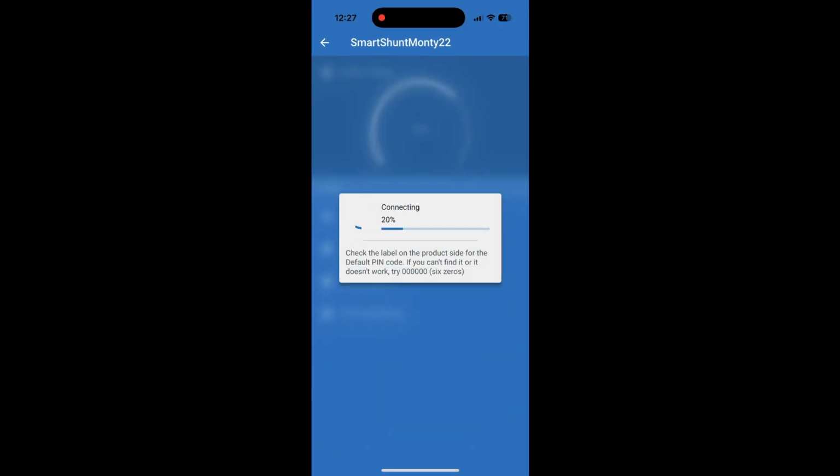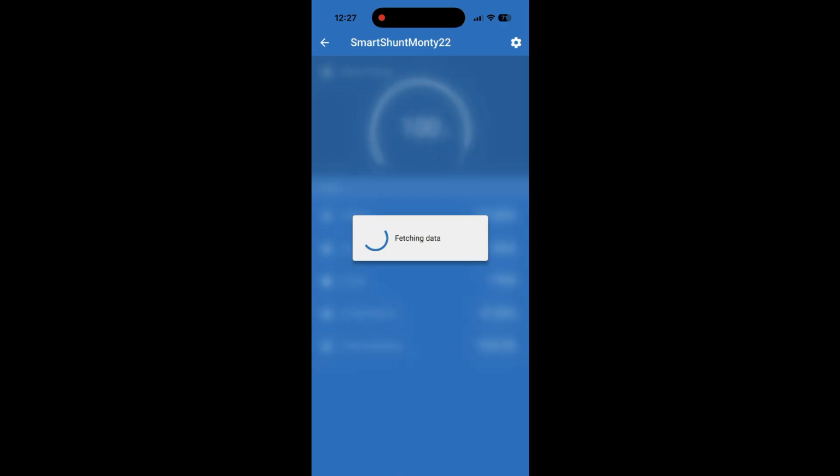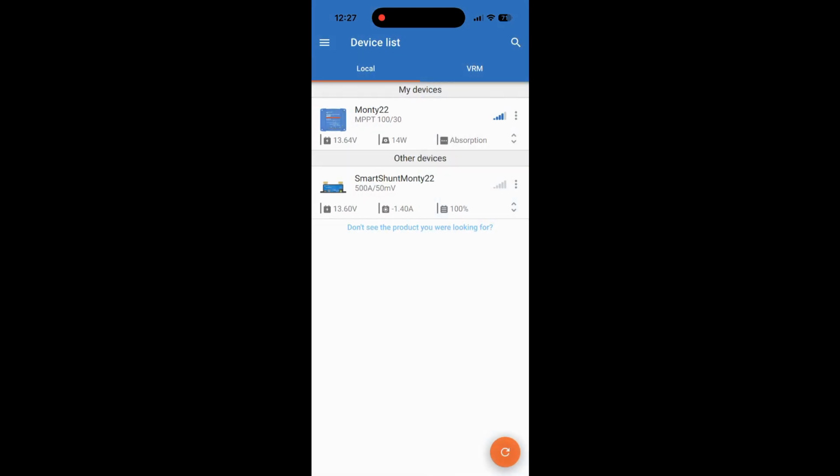So anyway, feeling good about this. All right, let's get into that app. So, okay, we're going to go ahead and open up the app, and it's going to load up and do all its fetching. Then you want to get into your smart shunt.